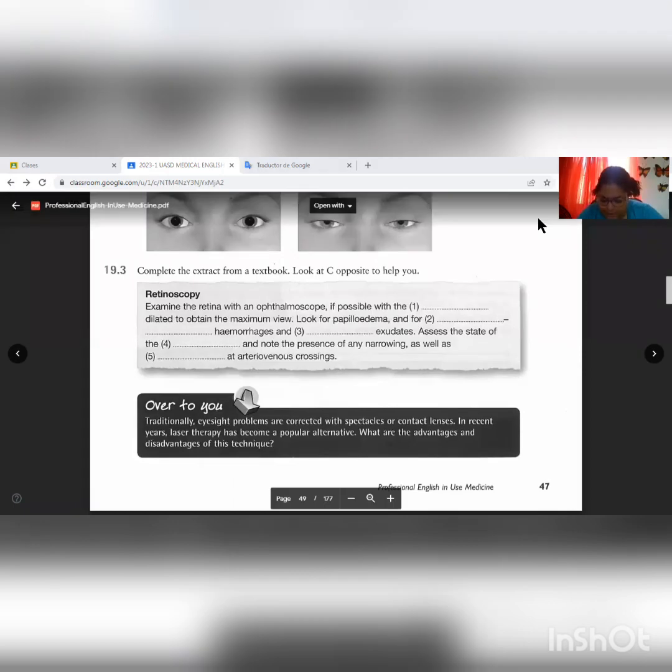19.3. Complete the extract from a textbook. Look at the opposite page to help you. Retinoscopy. Examine the retina with an ophthalmoscope, if possible with the pupil dilated to obtain the maximum view.